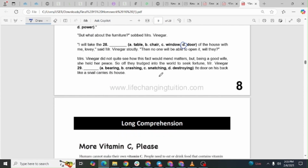Question 29. Mr. Vinegar blanking the door on his back like a snail carries its house. Option A, bearing. Option B, crashing. Option C, snatching. Option D, destroying. The correct answer is option A. Bearing means carrying something with effort, which is the correct interpretation.